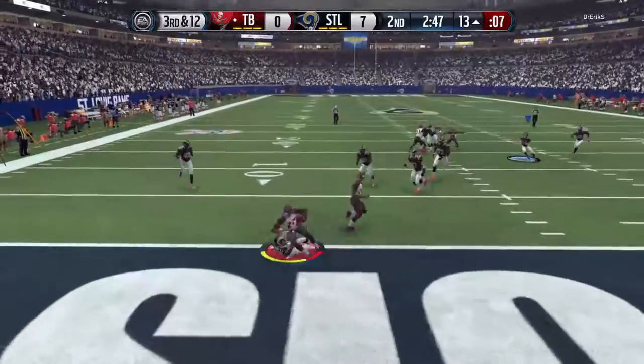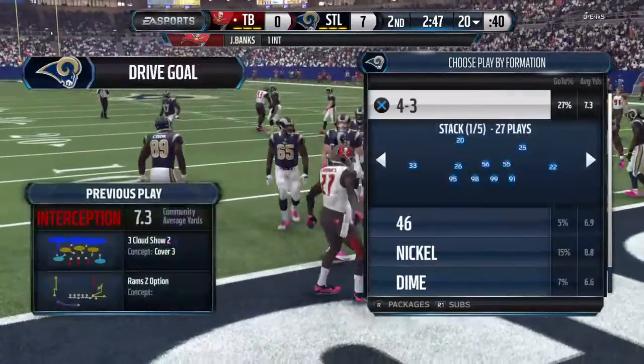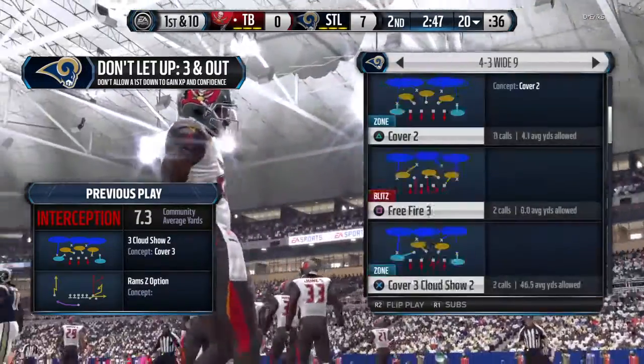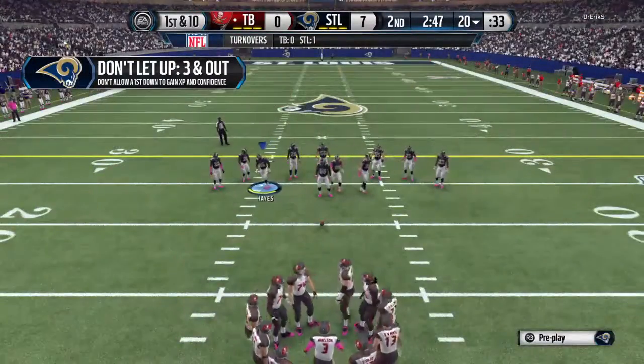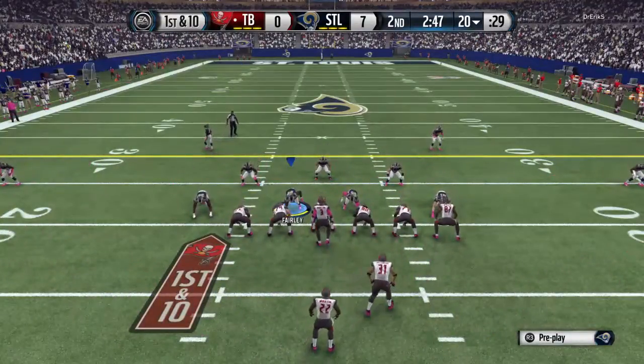And intercepted. No return. The ball's coming out to the 20. This defensive coordinator, he is one aggressive dude. He keeps going after this offense, and finally he gets the interception inside their own 20-yard line and stops the offense from getting any points.